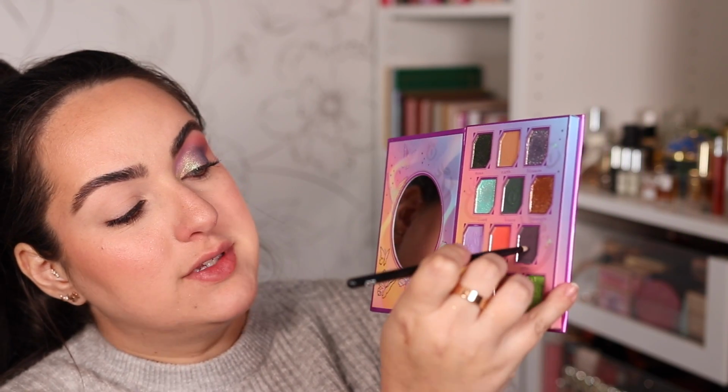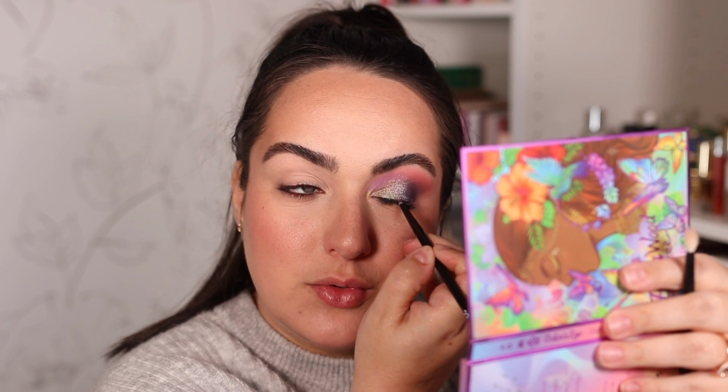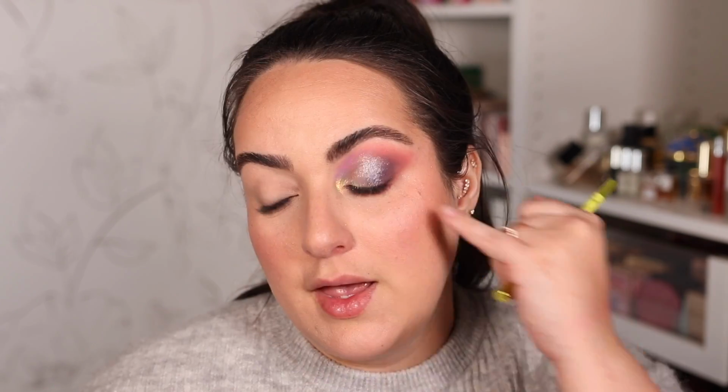Underneath the eye, I'm going to tight line with the shade Petal using a very small pencil brush. This one is the Refer number 23, all the way to the tear duct area here. And then I'm going to diffuse that one with the shade Life, just like we did on top. And this is a Refer number 13. In my waterline, I added the Camu Camu eyeliner from Natasha Denona. I wanted something that would brighten, and I also wanted something that would match either the inner corner or the blue shade on the inner part of the eyelid.